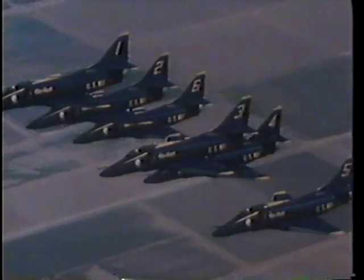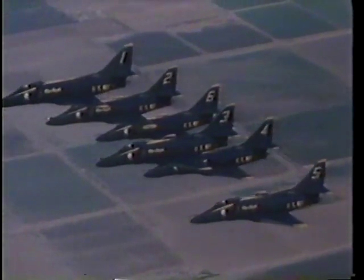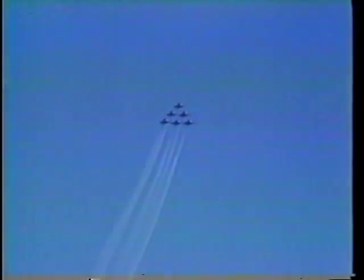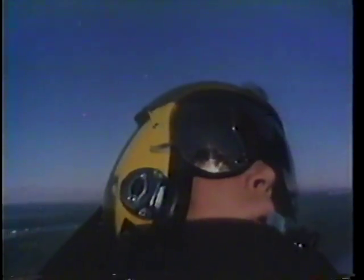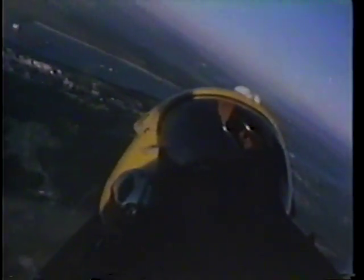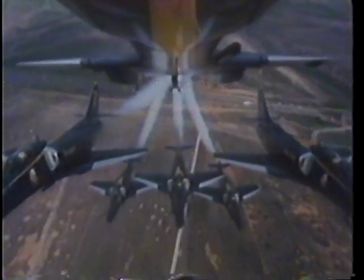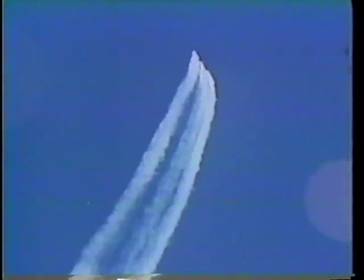The Blue Angel demonstration builds to a climax with one of their most difficult maneuvers, the Delta vertical brake. Here is where you face a real test of precision flying. Under power. More pull. Up you go to 8,000 feet and into the front half of a loop. And then you brake.